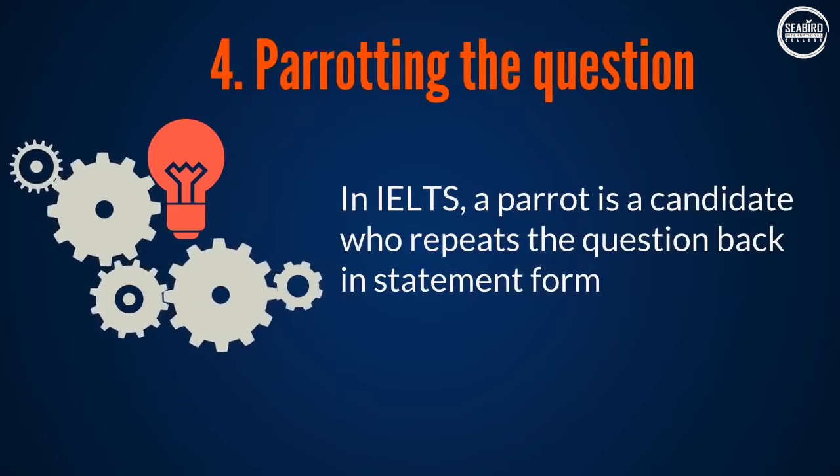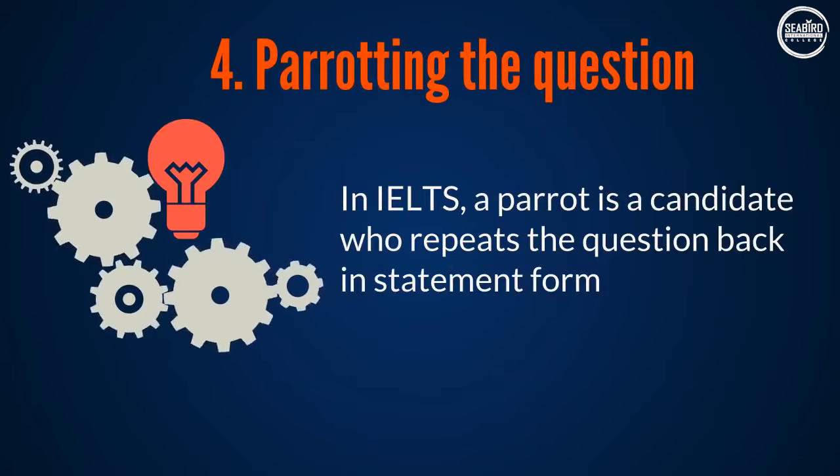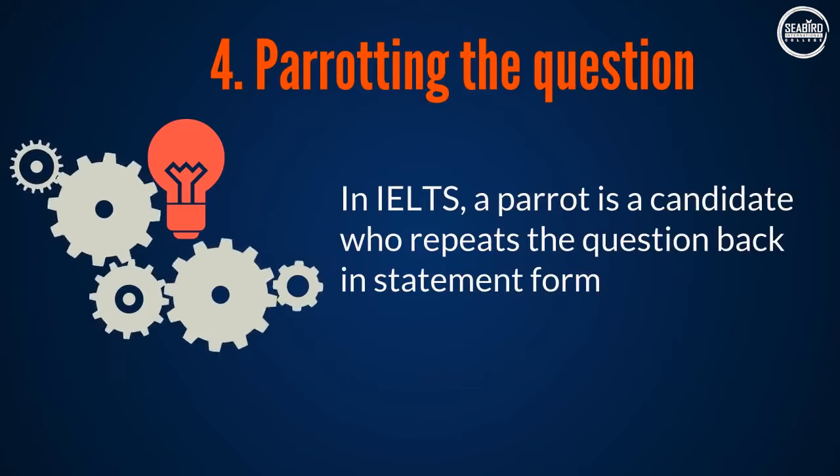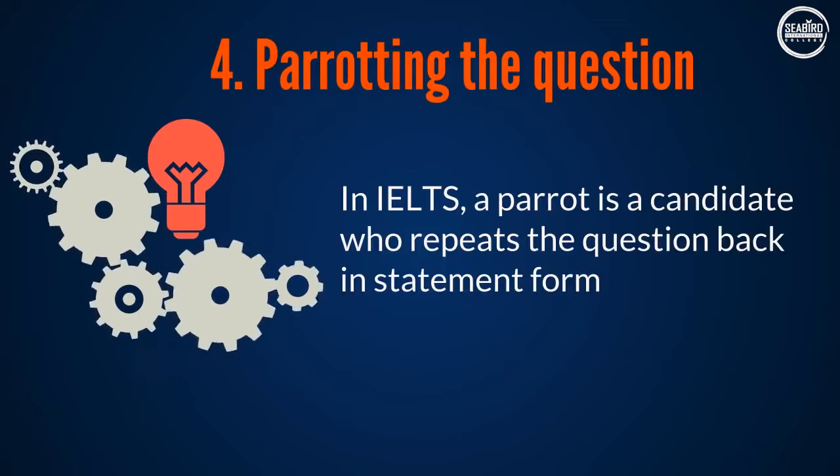4. Parroting the question. In the wild, a parrot is a bird that can mimic but not understand human speech. In IELTS, a parrot is a candidate who repeats the question back in statement form. Example: what's your favorite sport to watch on TV? Answer: my favorite sport to watch on TV is football.